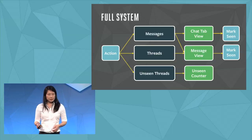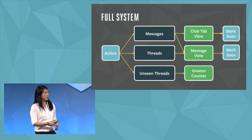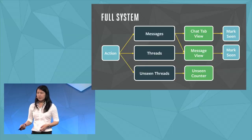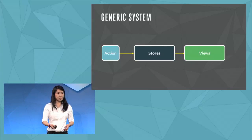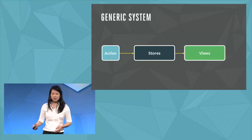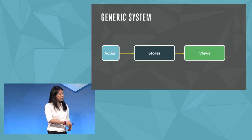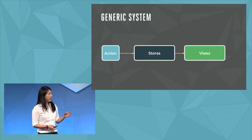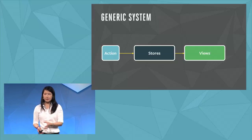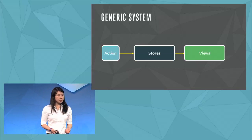The benefit here is that there are no arrows going in the other direction. More generally, what this diagram looks like is you have an action that comes into the stores, update the views, and all of your actions take the same structure. Nothing goes in the other direction. And having all of your actions go through the same flow makes it really easy to onboard a new person.